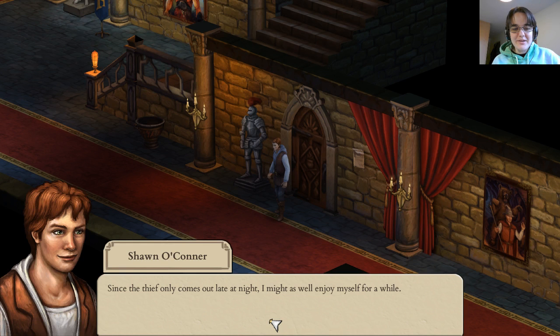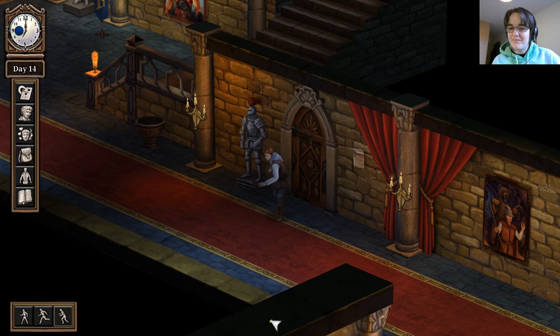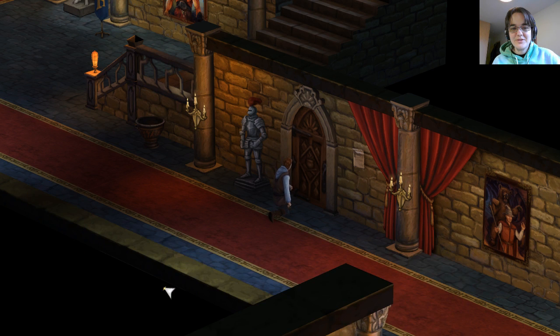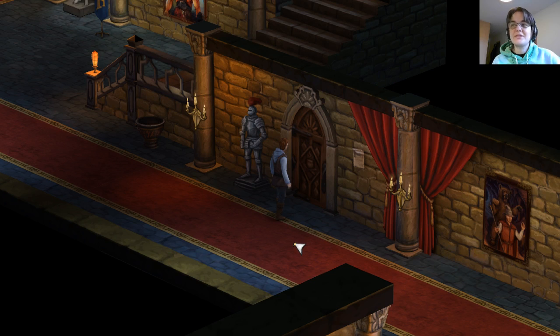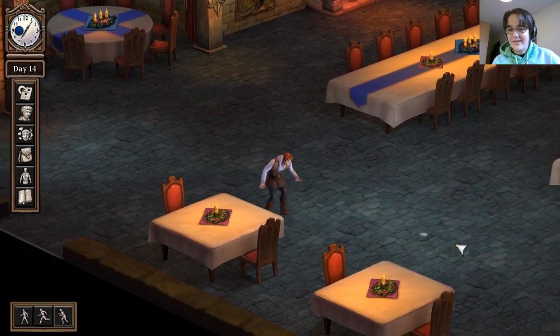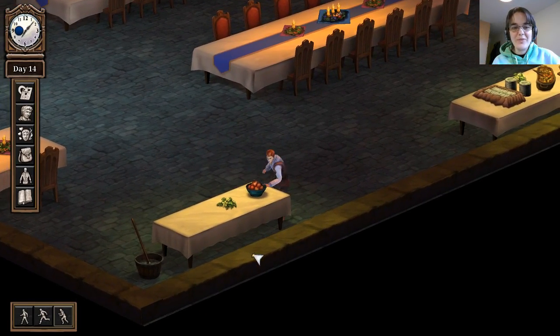Since the thief only comes out at night, I might as well enjoy myself for a while. No point searching for him before bedtime. So, if you don't catch the thief... Let's listen to this door just for grins. In this case, it's not a game over, as I recall. What happens is Thomas does. And you are that much further from being Rogue of the Year, so, you know, you don't want that to happen.